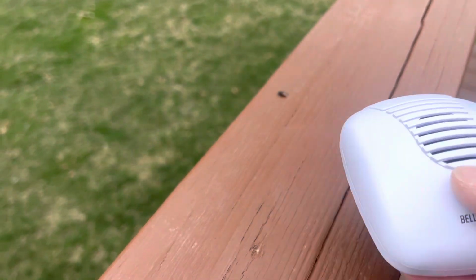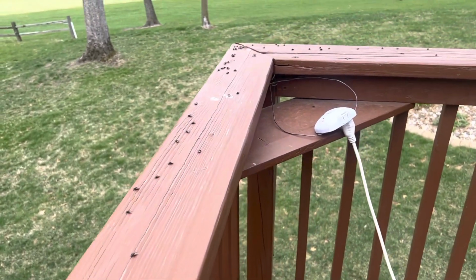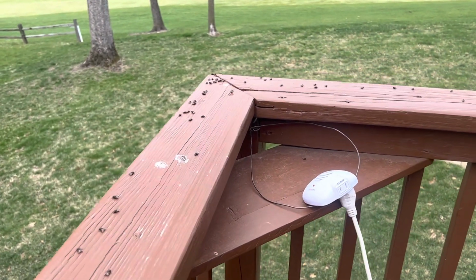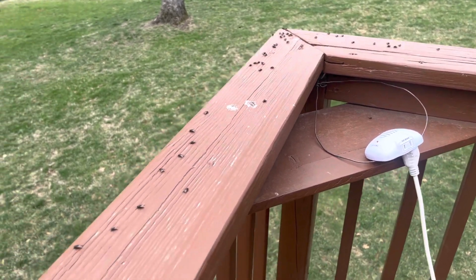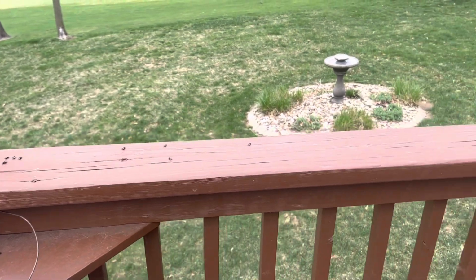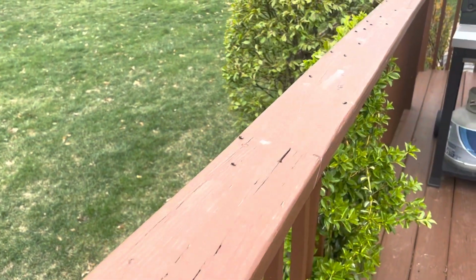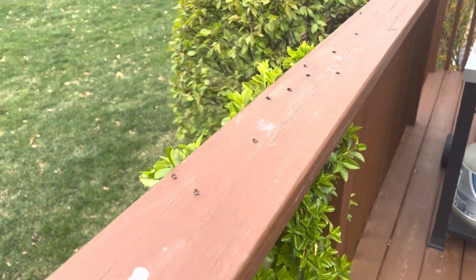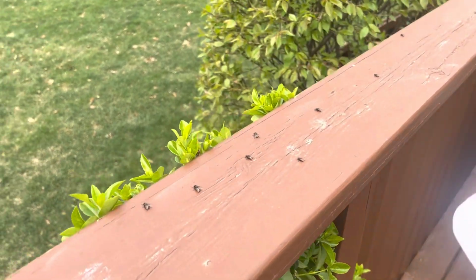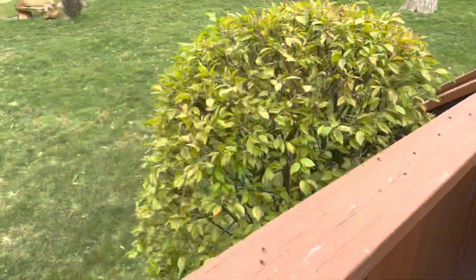I'll show you that they're real. Yeah, they're real. They're flying around. Lots of flies. They collect out here. There's nothing sticky. There's nothing for food or anything that's been spilled on this counter. This is the way it is around the house periodically throughout the summer. There's bugs around, and I just like to keep the bugs away if I could.